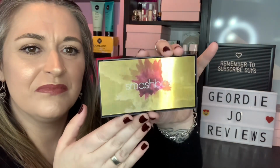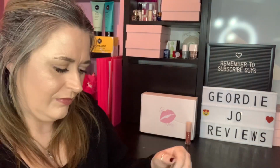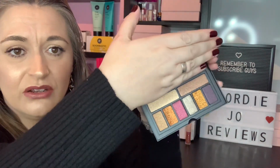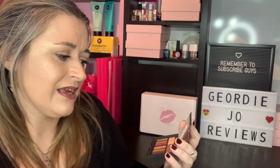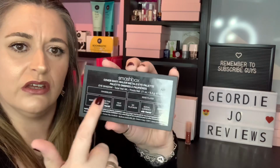Oh, I like that packaging. Can you see that? I hope it's showing up on camera. That's really, really cute. Wow, that is absolutely stunning. So that is the colours there. Absolutely beautiful. Wow. There's just a little sticker on here and it says, apply with your finger, not a brush, for maximum pigment payoff. That is absolutely gorgeous. And it's got the name of the colours there.